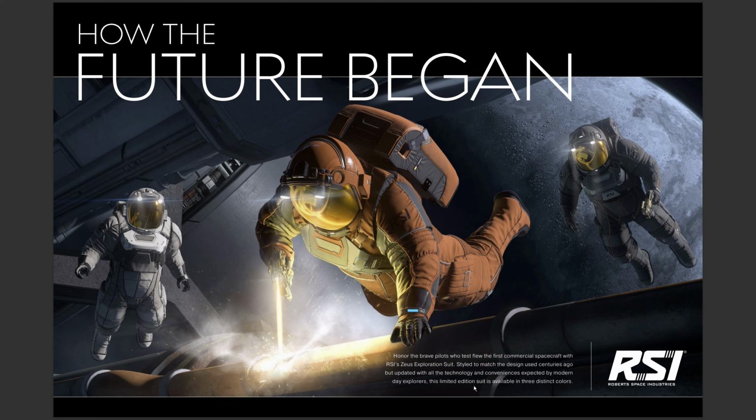This limited edition suit is available in 3 distinct colours. So I got the orange one, and I think if you had the £20 package, you got 2 of them, as far as I know. So that is Jump Point.